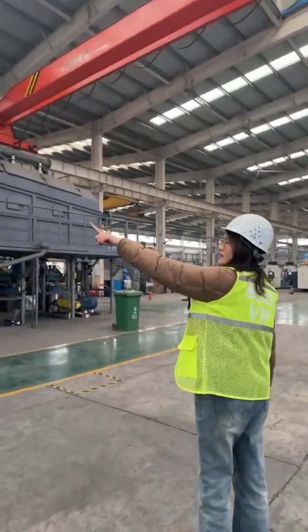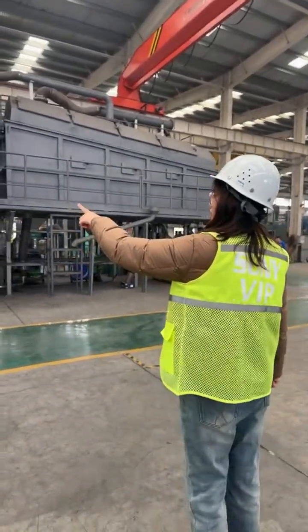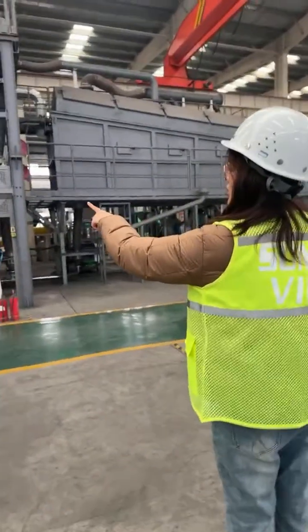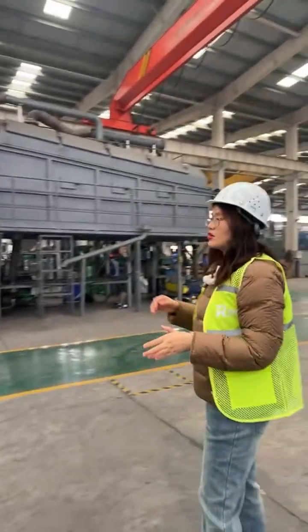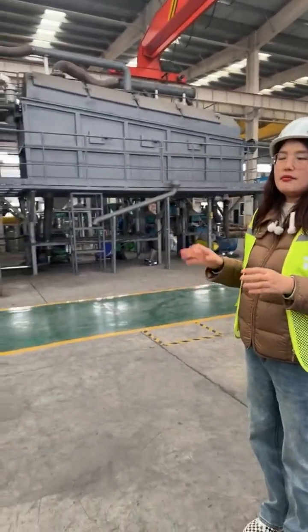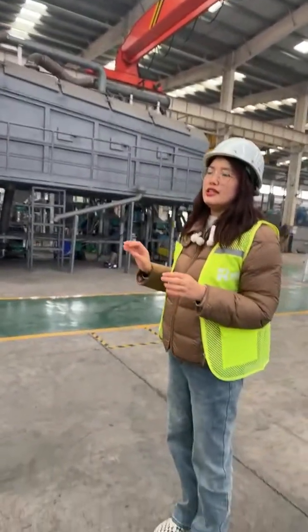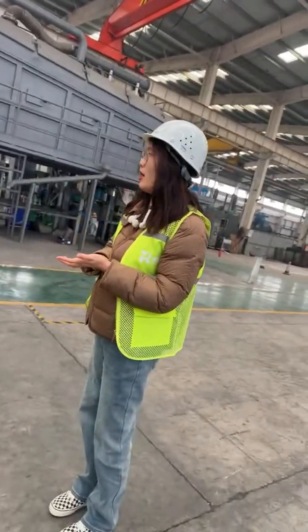And then you can see the drum screen. There is a hammer crusher under the drum screen. The hammer crusher is to crush the material to a much smaller size to easily separate the metals and the black powder.